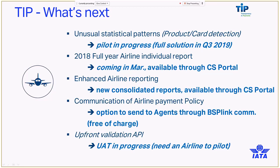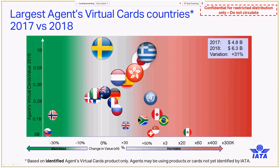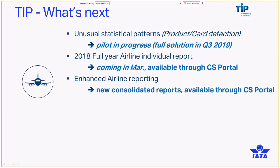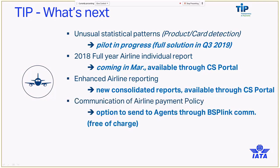We also will be publishing by Tuesday of next week individual airline reports, so a full year report of van usage globally. If we go back to the previous slide, we're taking this and looking at the stats for the global use for each individual airline. That's going to be published, not via BSP Link, but to the key airline contact for payments through the customer portal. Then in terms of airline reporting, we're also looking at how we can enhance the process, with consolidated reports available through the customer portal rather than BSP Link.